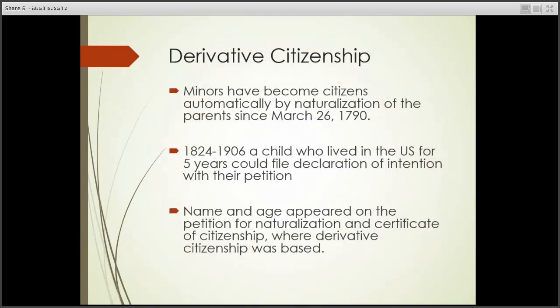Derivative citizenship. Minors became citizens automatically by naturalization of the parents, and that was going on since 1790. Between 1824 and 1906, a child who had lived in the U.S. for 5 years could file both the Declaration of Intention along with their petition together, as long as they'd lived here 5 years, if the parent had not. Name and age appeared on the petition for naturalization and certificate of citizenship, where derivative citizenship was based.